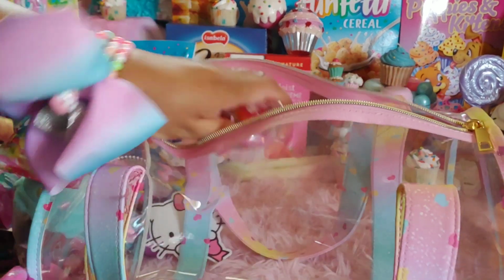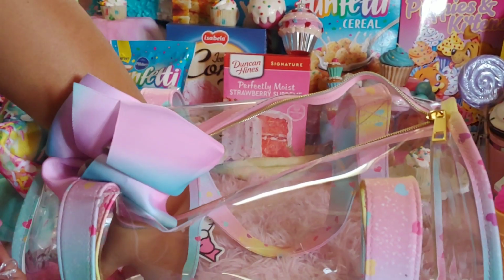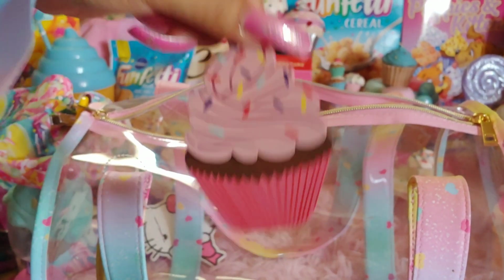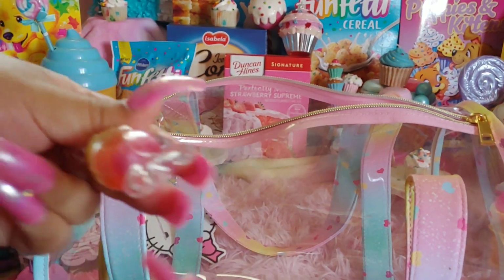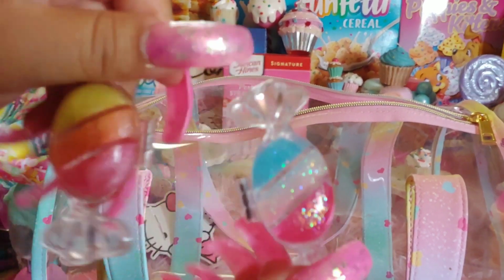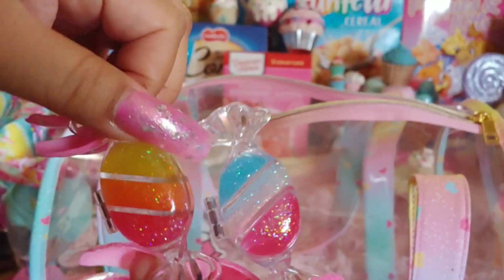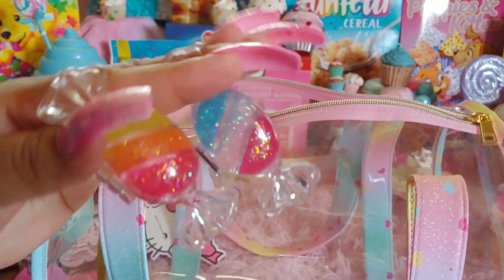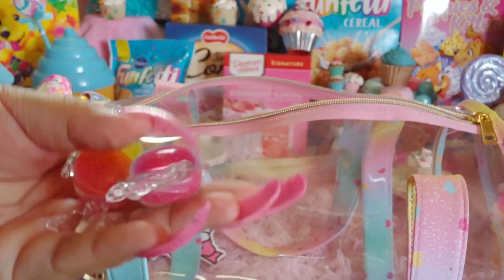And the last thing I have are these, the little cupcake that was on the outside shown with the sprinkles. And two little candies. And I got these a long time ago. I don't even know where I got them. It might have been Claire's. So if you're looking for cutesy little things like this sweet thing, you can check Claire's.